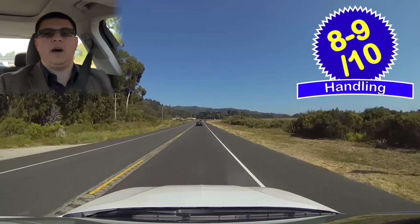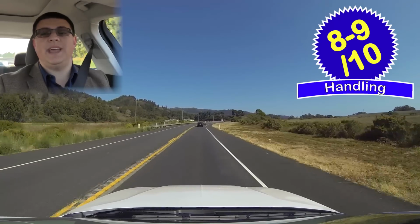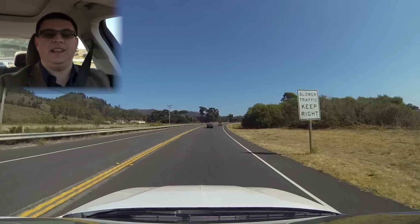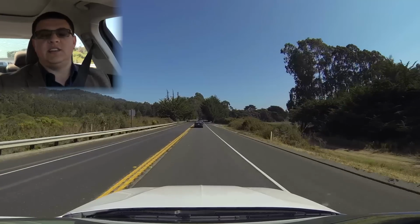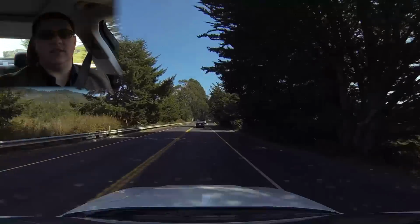Now, if you get the V6 model or the 2-liter turbo model, you can get a summer tire package, and that helps bring handling to the next level, where I give it 9 out of 10 points. Really, the only thing out there that's going to really compete with that in terms of handling is going to be a BMW 3 Series, an Audi A4, or Mercedes-Benz C-Class with their sport packages. Now, tires make a huge difference out on the road, and that sport package is absolutely transformative with the MKZ.